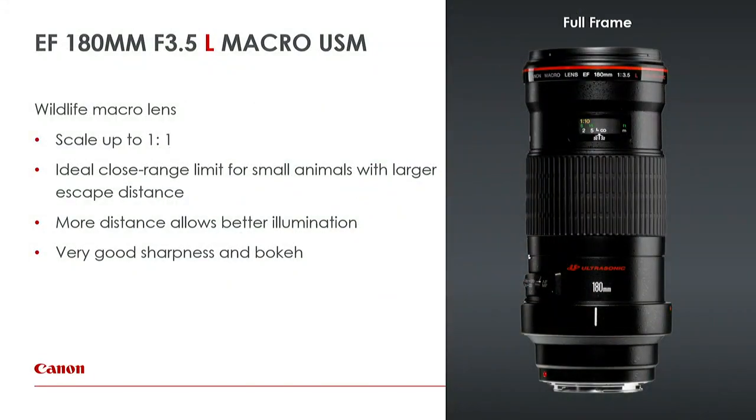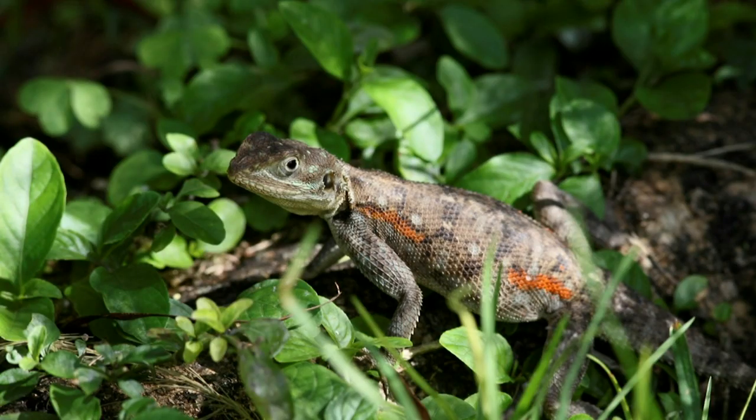Also, there's a longer macro, that's the 180 f/3.5. Sometimes you need more distance to the subject that you are filming. Therefore, you would need the 180 macro, because it can easily happen that the animals run away if you get too close. That's the reason why you need a longer focal length macro.